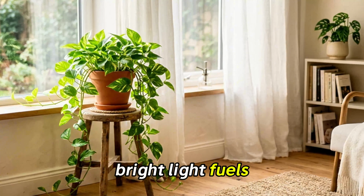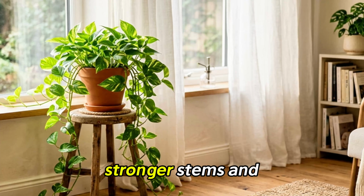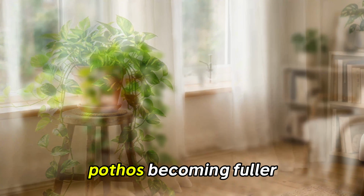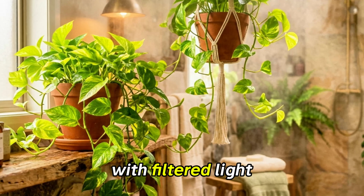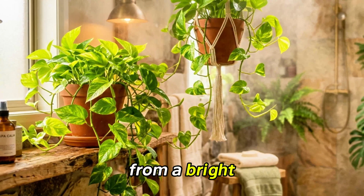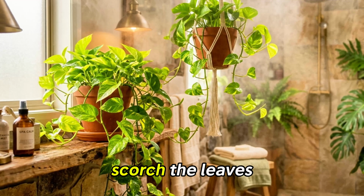Bright light fuels photosynthesis, which is how your plant creates energy. More energy means faster growth, stronger stems, and larger, more vibrant leaves. You'll notice your pothos becoming fuller and more compact instead of leggy. The best spot? Near a window with filtered light, like behind sheer curtains or a few feet away from a bright window. Avoid harsh, direct sunlight, especially in hot climates, because it can scorch the leaves.